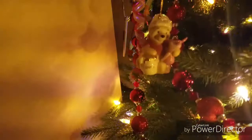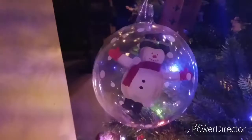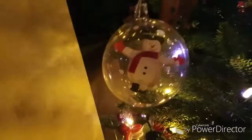I think it comes from Lenox, which is a very popular ornament company. Why do I keep thinking about candles? Probably because of the Christmas lights. Next is a snowman in a big glass ball, and no meaning behind that either.